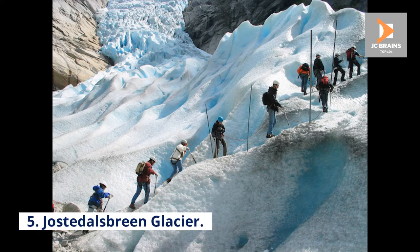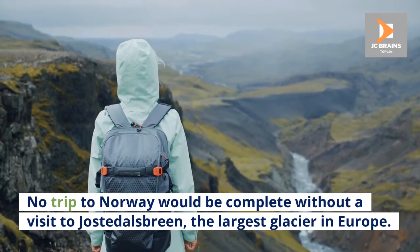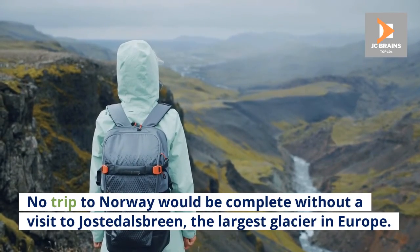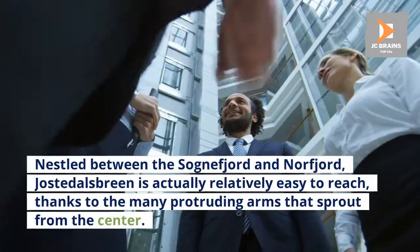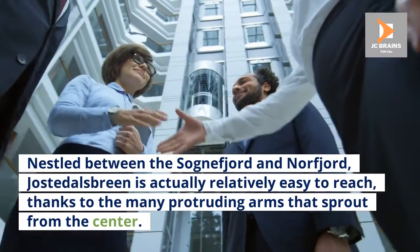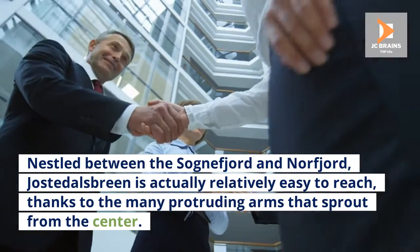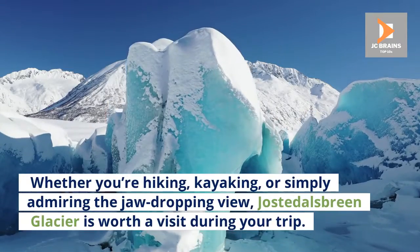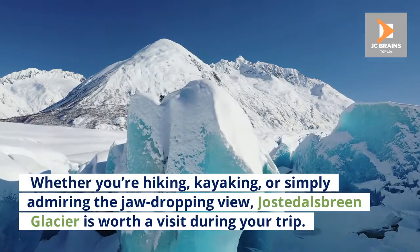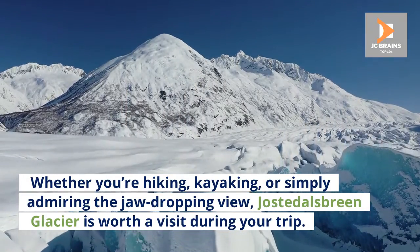5. Jostedalsbreen Glacier. No trip to Norway would be complete without a visit to Jostedalsbreen, the largest glacier in Europe. Nestled between the Sognefjord and Nordfjord, Jostedalsbreen is actually relatively easy to reach, thanks to the many protruding arms that sprout from the center. Whether you're hiking, kayaking, or simply admiring the jaw-dropping view, Jostedalsbreen Glacier is worth a visit during your trip.